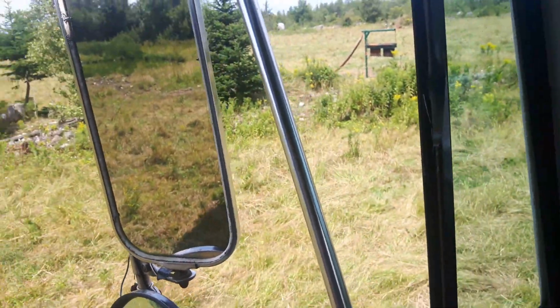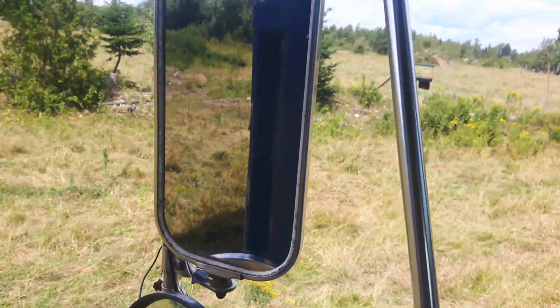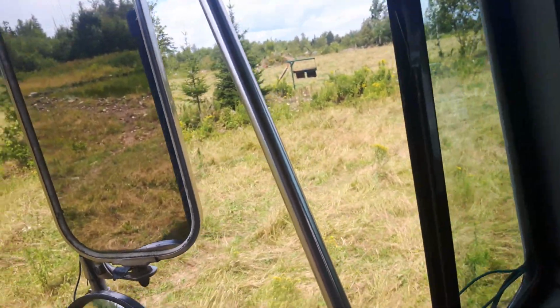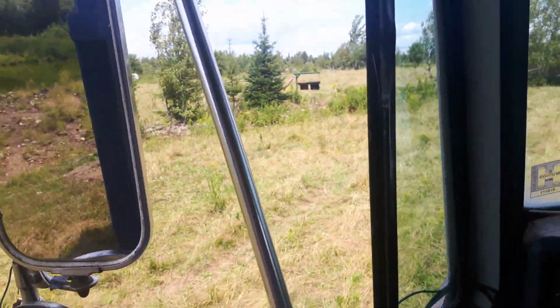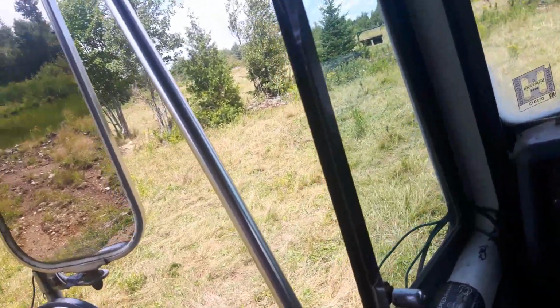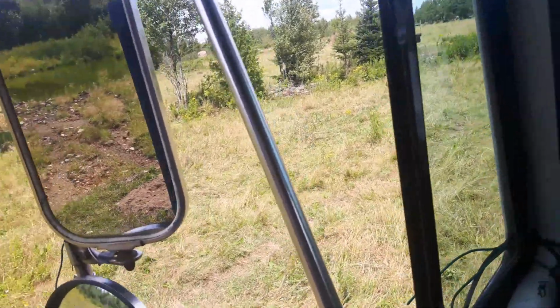Alright, we're getting ready to get her backed in here. Now, of course my skid steer can't lift very high, so I got everything kind of on this side. So I want it kind of over here. I can move it where I want to anyways.